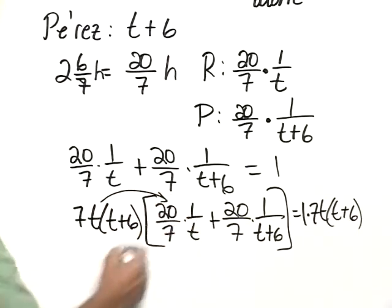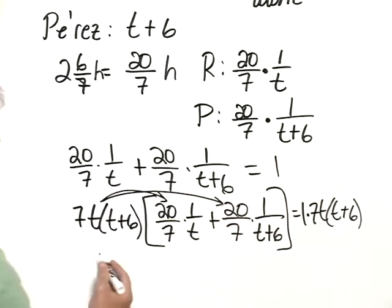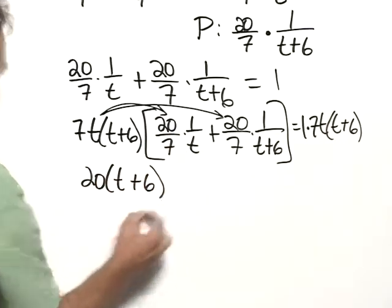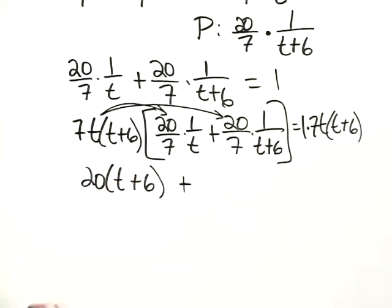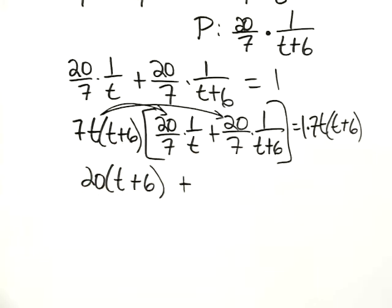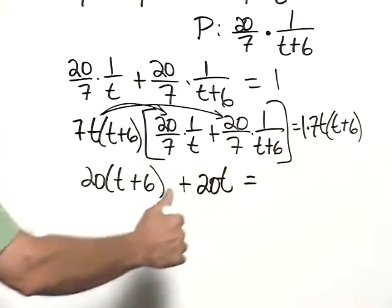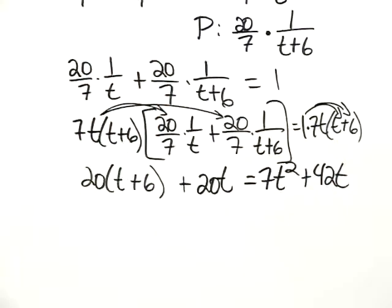We must distribute this factor to each of the terms inside of the square brackets. When we do this, we have the equivalent of 7T over 7T, so we can remove that factor of 1, and that leaves us with 20 times T plus 6. Then we have the plus sign, and when we distribute 7T times T plus 6 to this term, once again we have the 7 over 7. We can remove that factor of 1. We would have T plus 6 over T plus 6. We can remove that factor of 1. That would leave us with 20T. On the right-hand side, 1 times 7 is 7, so we have 7T, which we distribute into the parentheses, and that result is 7T squared plus 42T.